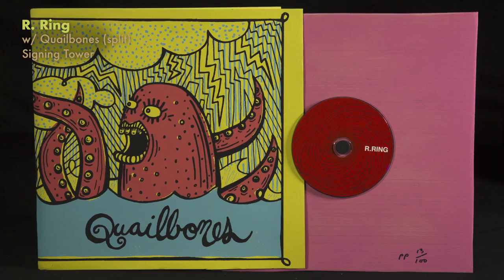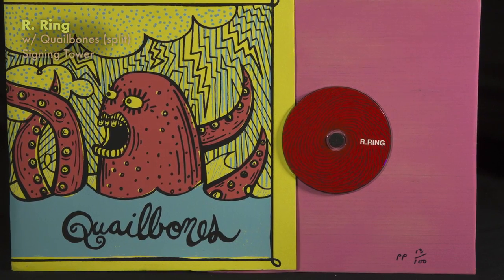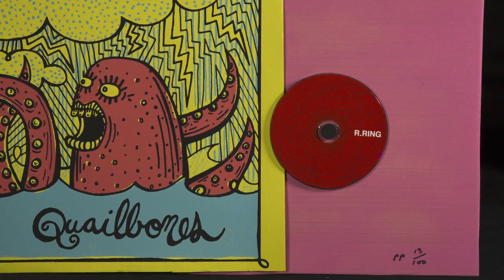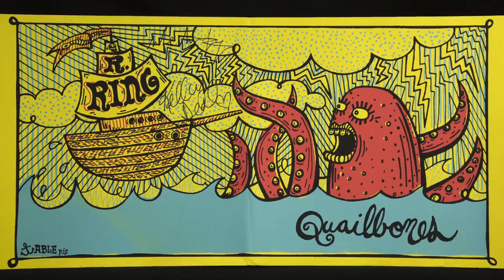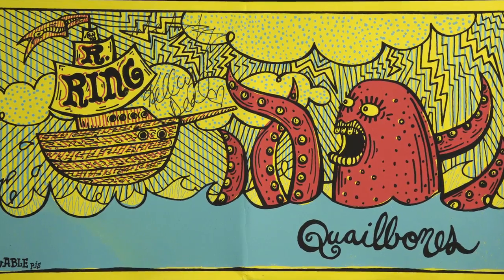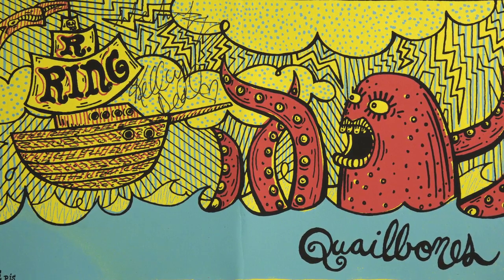Our Ring, Kelly Deal and Mike Montgomery's band that I mentioned earlier in the video. And this is another CD single. This is number 13 out of 100, hand-numbered, screen-printed. It's the size of a vinyl record, but it's just a CD single inside. I bought it from when they were on tour. They were nice enough to sign everything, but it's just interesting to see something in a vinyl format size.